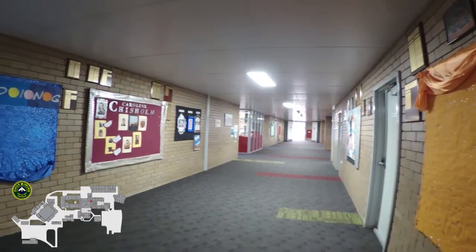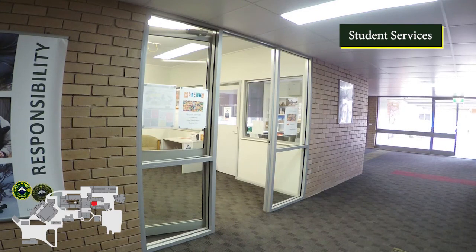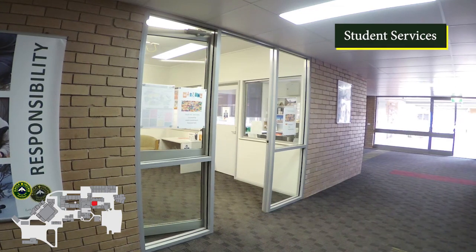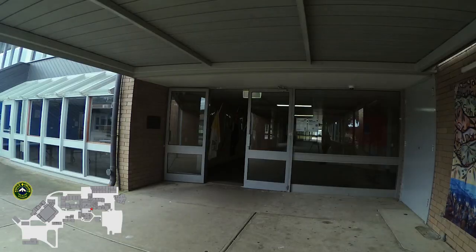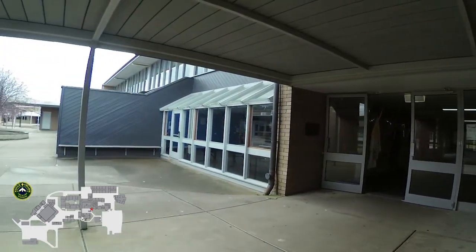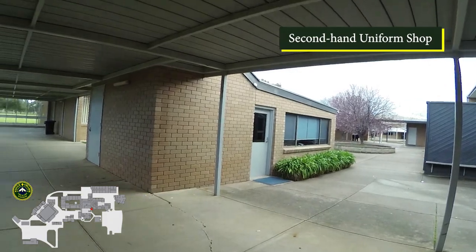Let's go look at student services. This is student services, and here they deal with attendance. There are counsellors available here, and the junior and middle school coordinators have an office here too. We're going to head to the chapel now, and along the way, we'll pass the second-hand uniform shop.